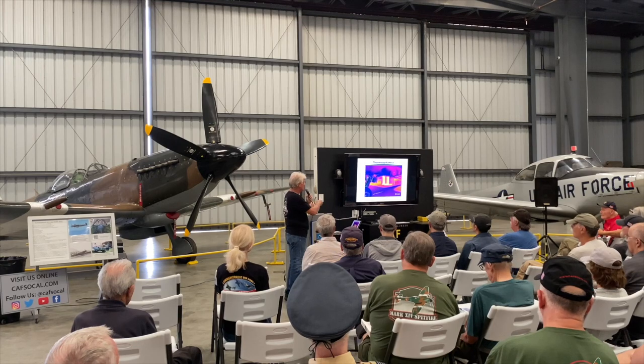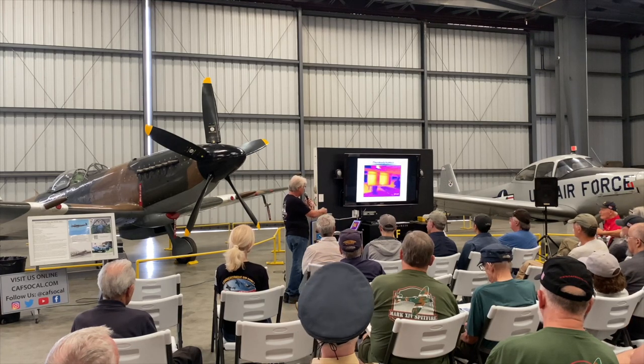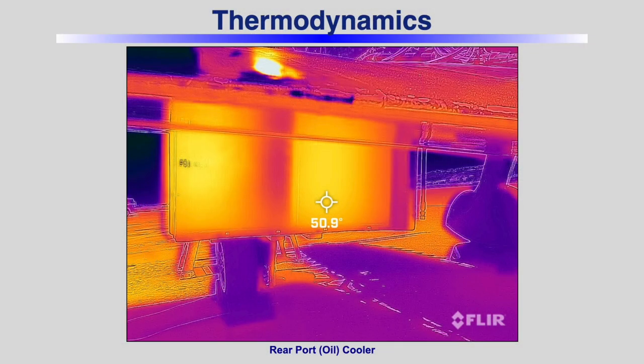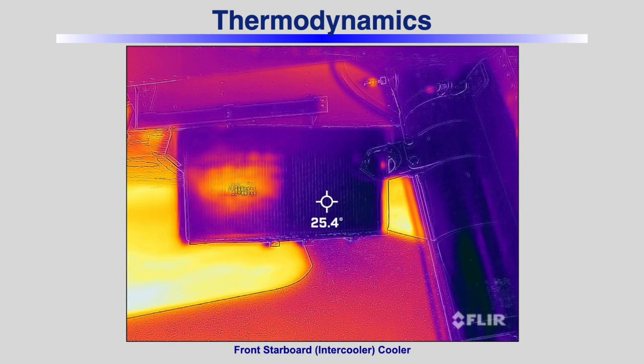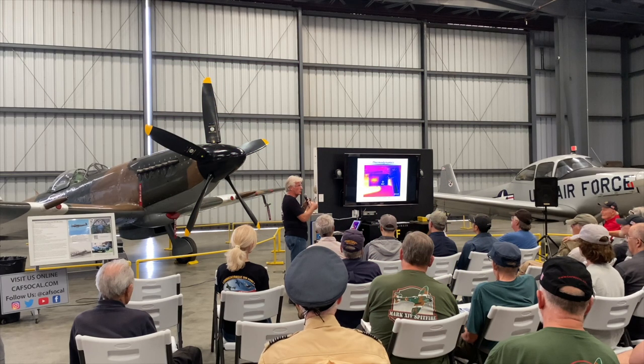So at that rate, she's running about 55 degrees. This is the back of that same radiator. This is the oil cooler, running 50.9. The oil at that point should be probably about 70 to 80 degrees on the dial. The right-hand radiator, which I think is 25.4 on top. The reason for that is that's the one from the intercooler.